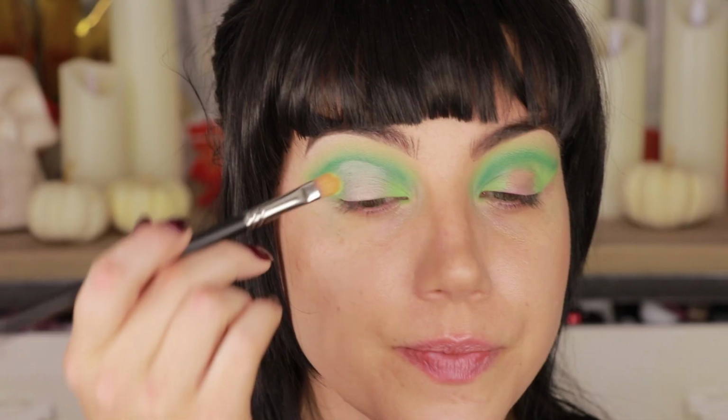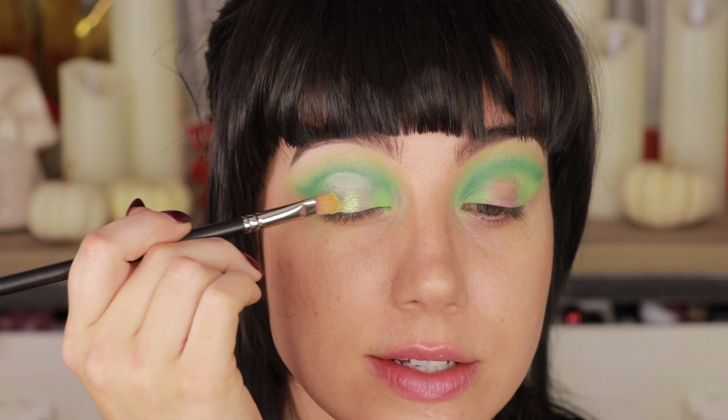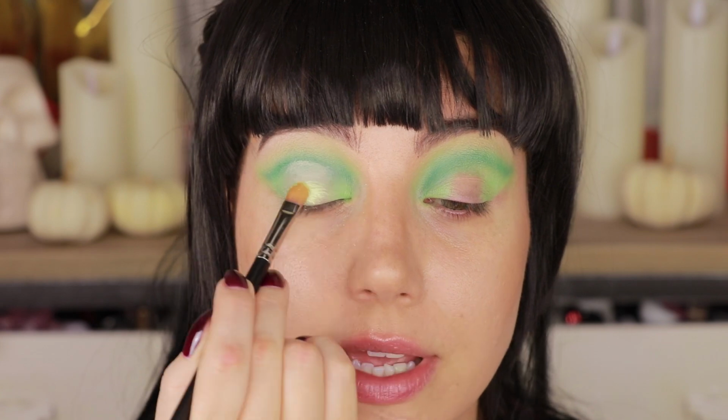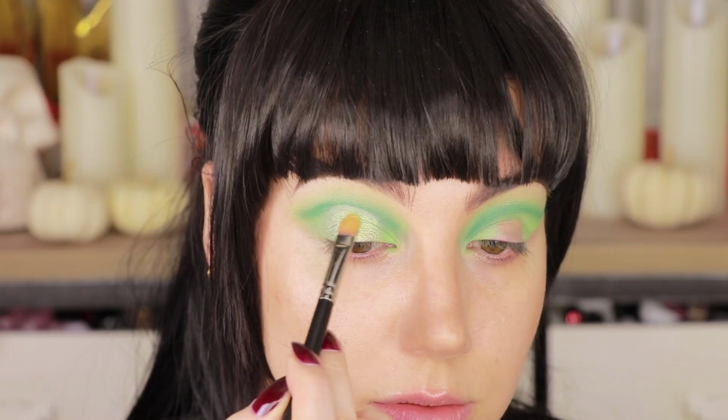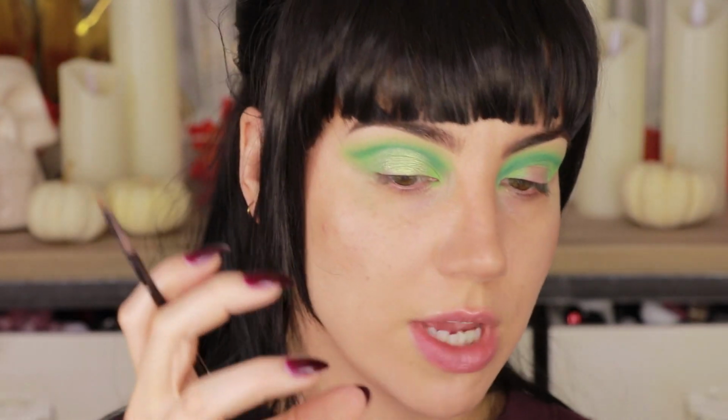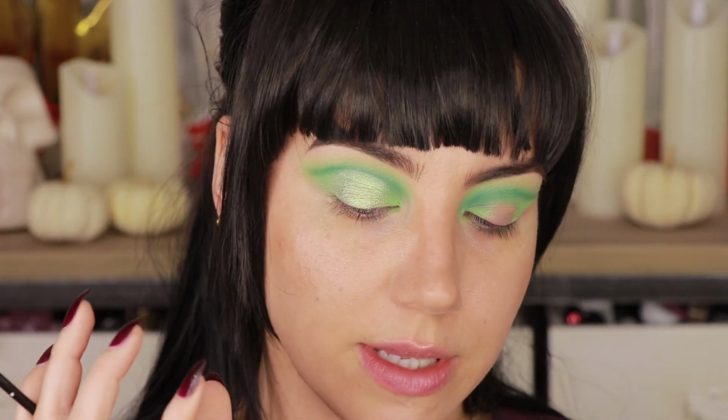With my MAC 217 brush, I'm gonna go into C2, a little minty shimmer. I'm just gonna start by packing that onto the center of the lid, and I'm gonna bring it up and edge it up against that concealer that we put down. And now just to make sure that this is nice and crisp in the shape that I've made here, which I like a lot, by the way. I don't think I've done a shape quite like this before.